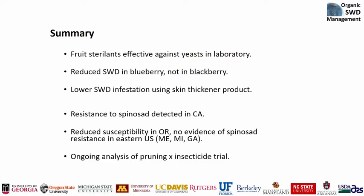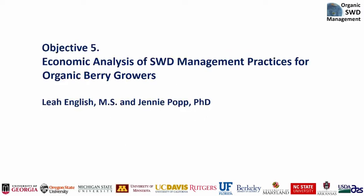And there is also another trial as part of this objective looking at pruning regime and insecticides. The data from that trial are still in the process of being analyzed. And so those data will probably be shown later at a different date. So that's it for objective four.